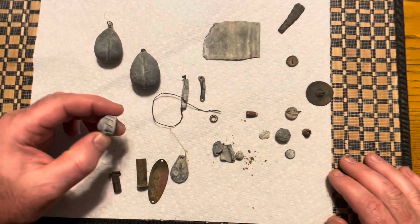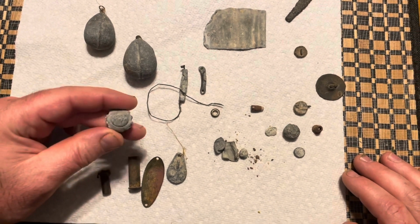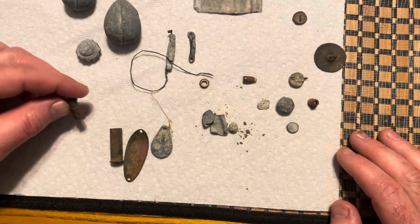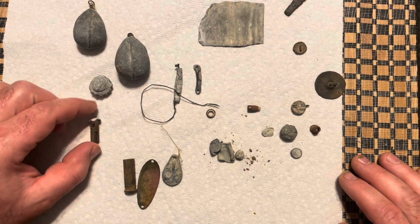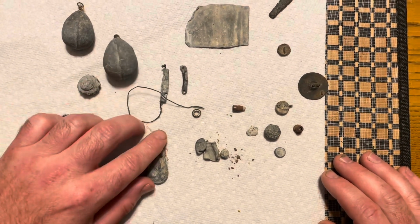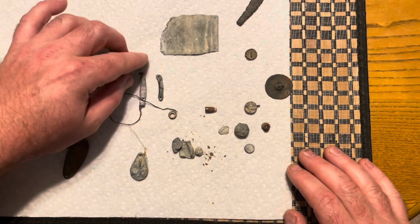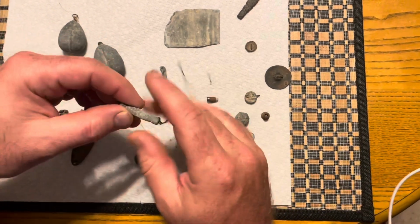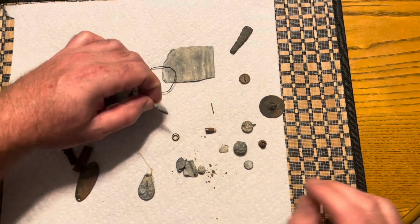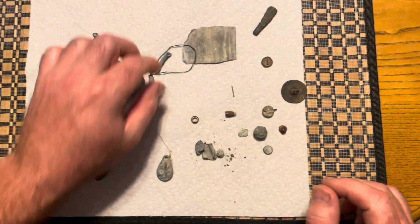Not sure what this thing is, guys. That's some kind of weird piece of lead. I don't know if that was a sinker or some kind of weird bullet. No idea. Let's see here. I'm pretty sure that's a bullet. It's a copper jacketed bullet, and there's a 38 shell. There's a fishing spoon, and there's the two homemade sinkers. And this one here has the cloth string on it still. That is awesome. I love finding these ones. I think this one here has a little hole in it. Yeah, a little hole right there at the top of that one, so that's pretty neat.